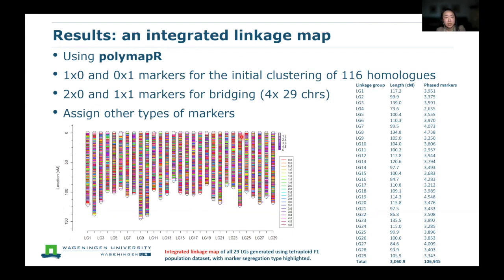We used this dataset to construct the linkage map using polymapR. The kiwiberry has 29 chromosomes. We used simplex-nulliplex and nulliplex-simplex markers for the initial clustering of 116 homologs. These homologs were bridged using duplex-nulliplex and simplex-simplex markers that cover all 4 sets of 29 chromosomes. The other types of markers were subsequently assigned to a linkage group using their linkage to the simplex-nulliplex markers, and then we added back the duplicate markers to generate the integrated linkage map.